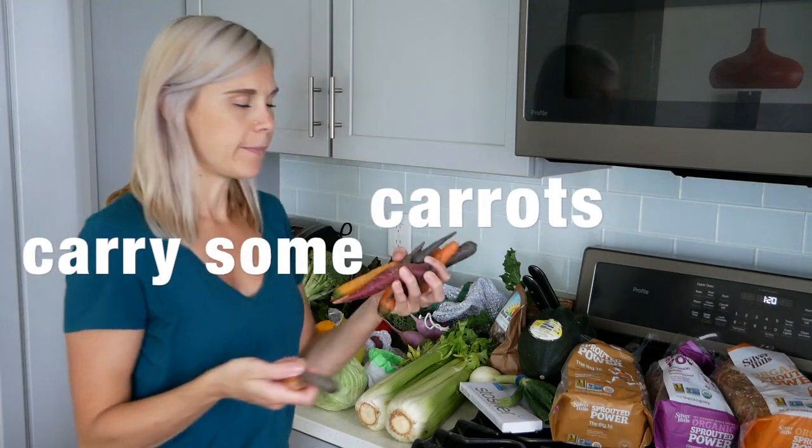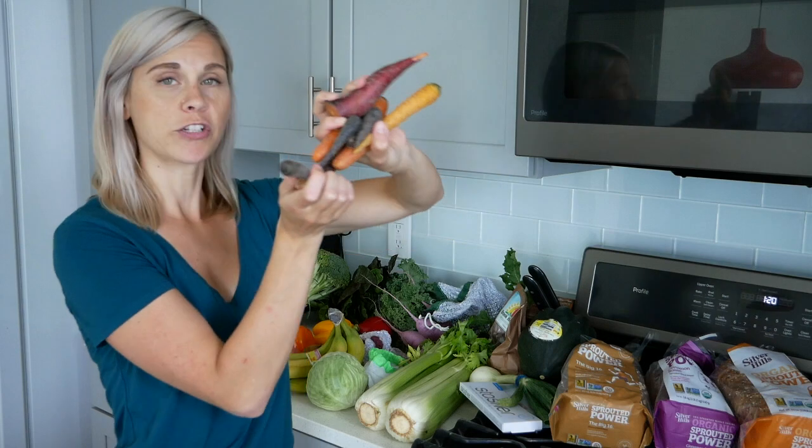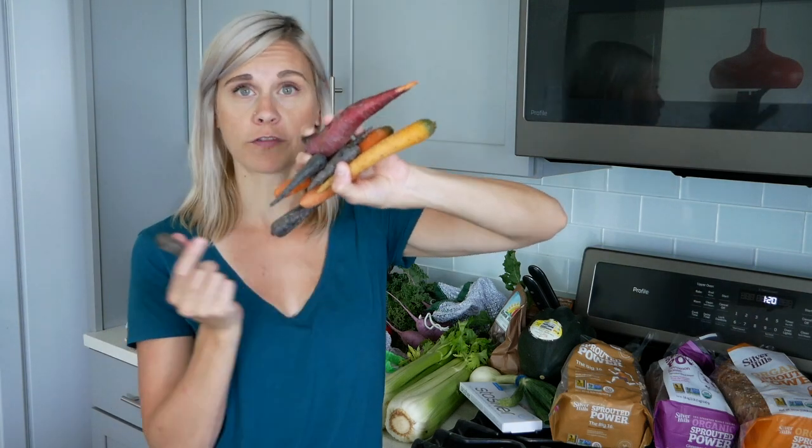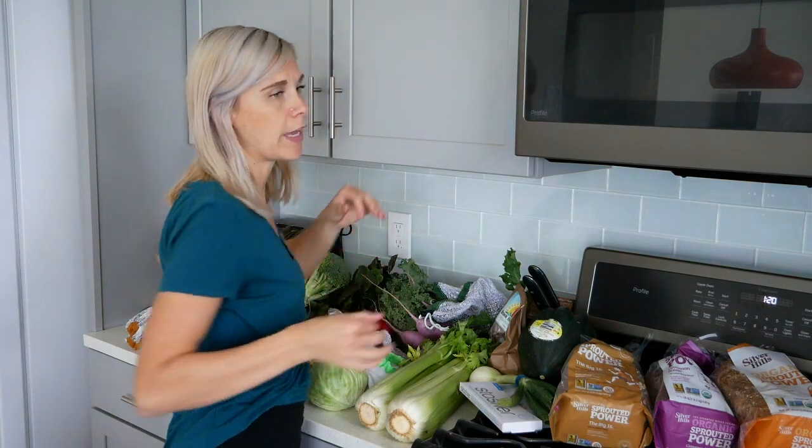And then another staple is carrots. So I have some rainbow carrots here today. These are from a local farm we love. They're called Frog Song Organics. They have the best produce. So those are rainbow carrots.